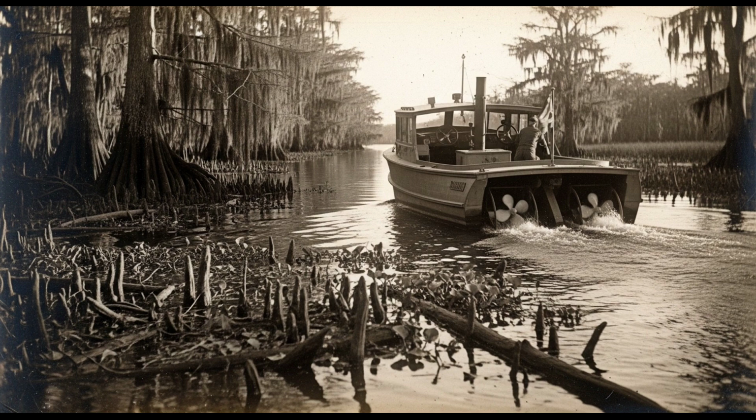Higgins saw opportunity. He began designing boats specifically for Louisiana's unique conditions: shallow draft to operate in minimal water, protected propellers to avoid damage, and powerful engines to push through vegetation and debris. His boats were fast, maneuverable, and tough. They could ram onto muddy riverbanks, unload cargo, and reverse back into the water without assistance.